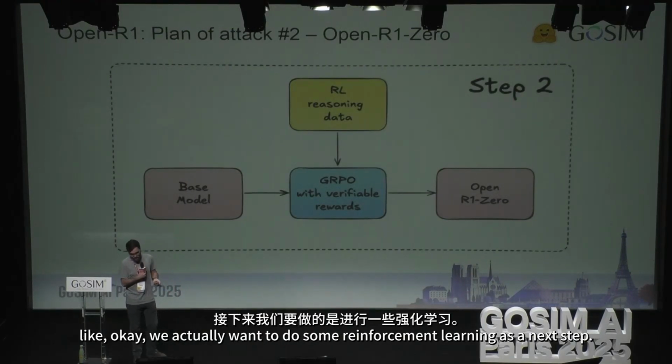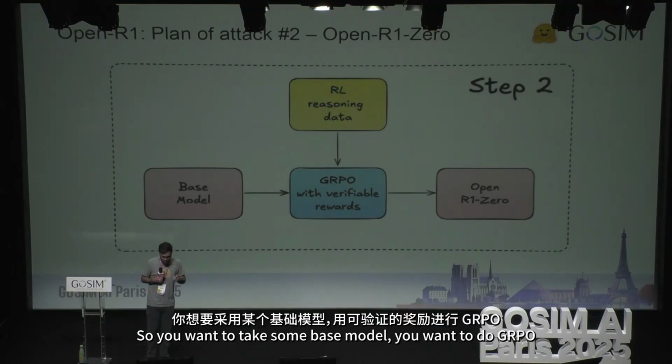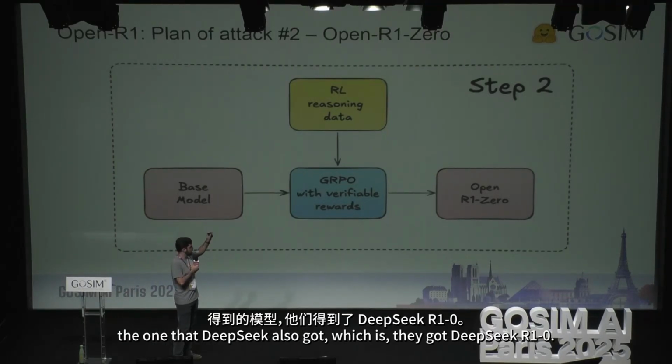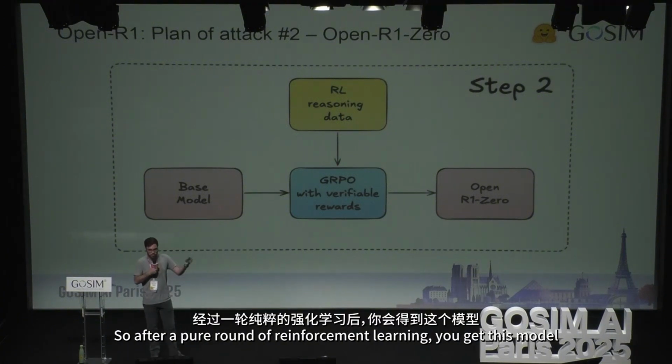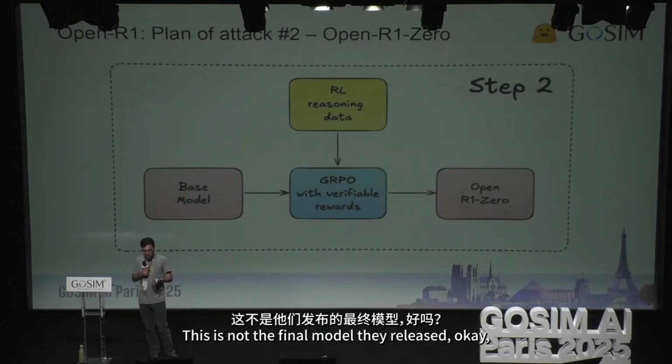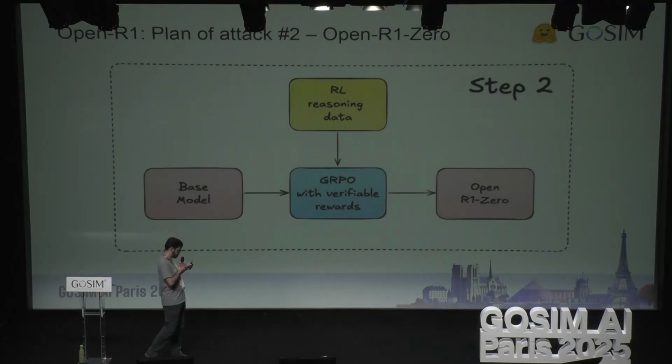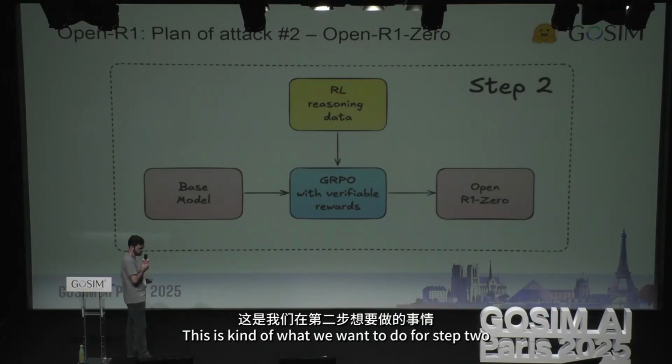And okay, we actually want to do some reinforcement learning as a next step. So we want to take some base model, do GRPO with verifiable rewards, and obtain this first model, which is the one that DeepSeek also got, which is DeepSeek-R1-Zero. So after a pure round of reinforcement learning, you get this model. This is not the final model they released, because the one they released went through different rounds of fine-tuning and reinforcement learning, one after the other. But this is kind of what we want to do for step two.